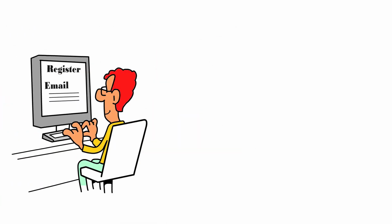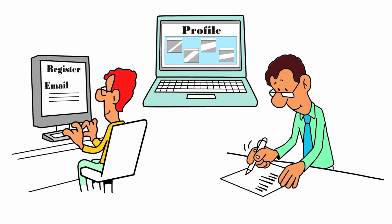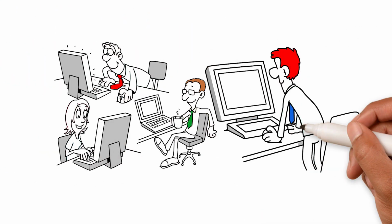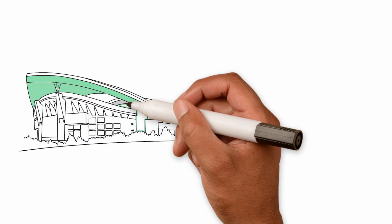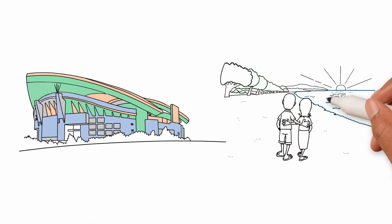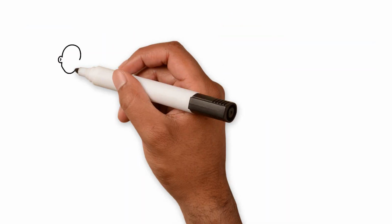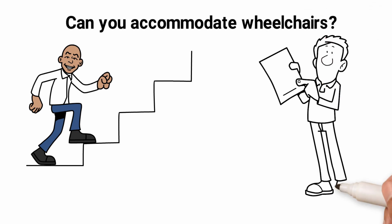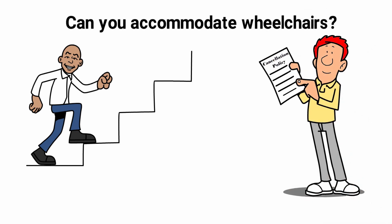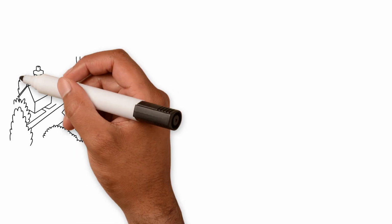Simply register with your email and create a profile for your property. When doing your profile, bear in mind plus points that will interest potential customers. Are you near a sporting venue, a theatre, or tourist attractions? How about the public transport? Are you upstairs, or can you accommodate wheelchairs? What's your cancellation policy? And will you include little extras like a bottle of wine, bread and milk?